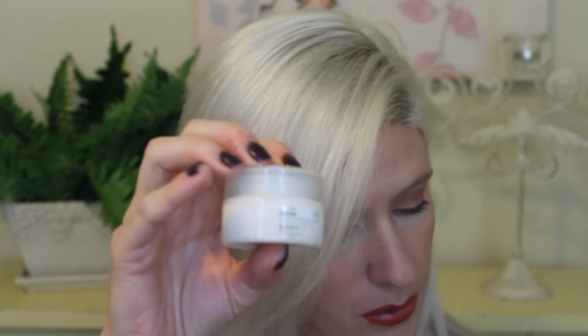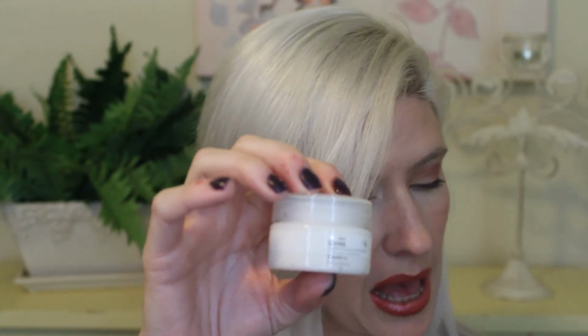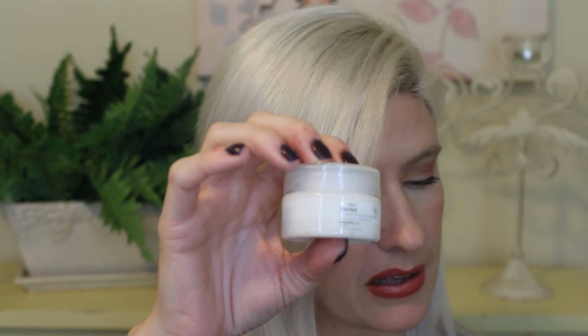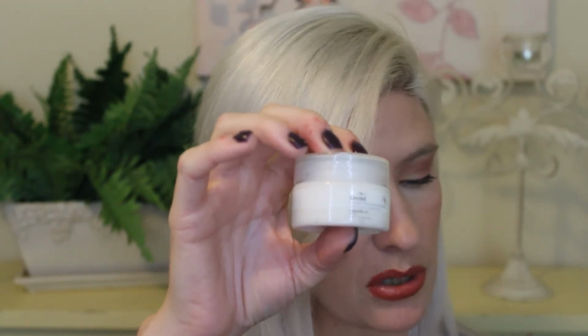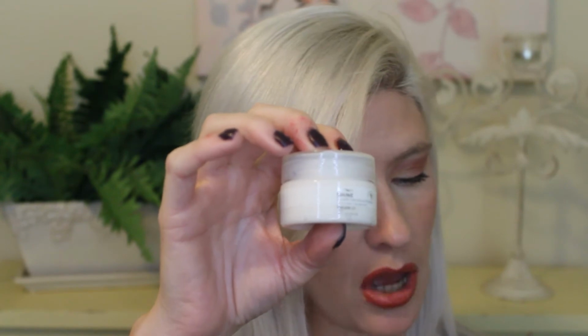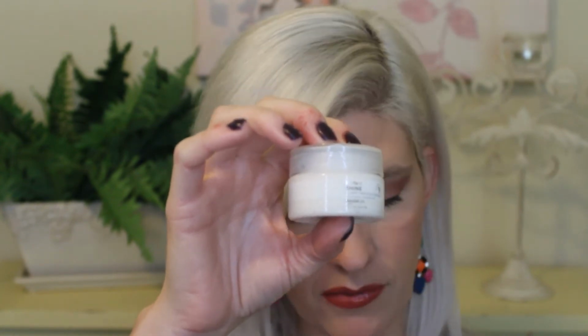Next product that we have here looks like it is the Clarifying Scalp Scrub. So this is the Nature Lab Tokyo Perfect Shine Clarifying Scalp Scrub. Clear product buildup, balance your scalp's pH, and add shine with this clarifying scalp scrub. Use weekly in place of shampoo.